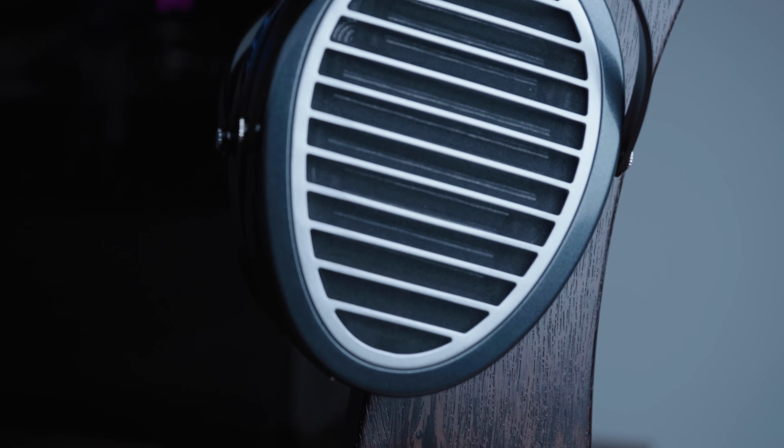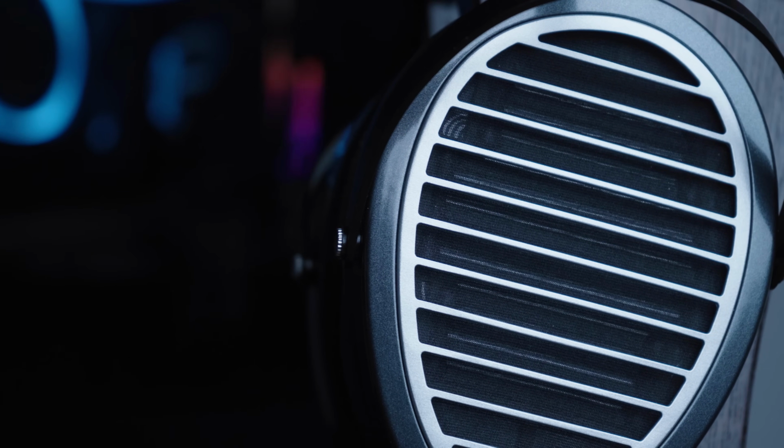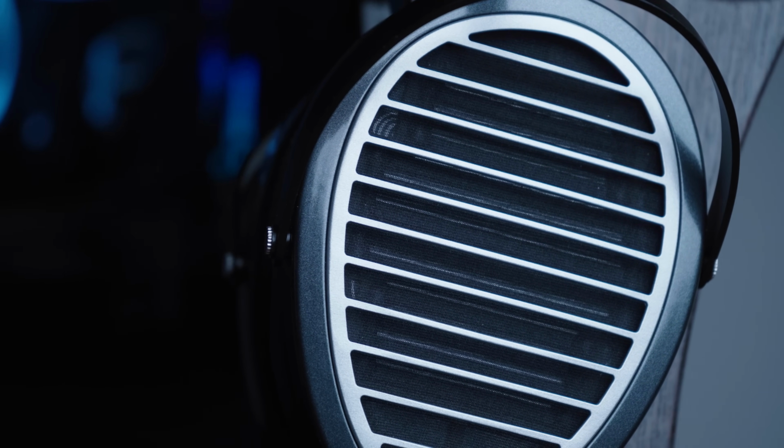Again, like the Sundara, the Edition XS is using a planar magnetic driver that provides a very deep and precise bass response, although I'm not personally a big fan of the mids and treble on this headphone. The mids to me feel somewhat lean or scooped at around the 700 to 2000 hertz area, and then the mid treble feels artificially brightened around 7K, with the upper treble also having a very prominent peak somewhere between 12 to 14K, which adds a strange and very noticeable glisten to a lot of elements in the music. Of course, if you don't mind brighter sounding headphones or using a bit of EQ, then this may not be a problem for you, but it's something to keep in mind if you're treble sensitive or are a more mid-centric listener.